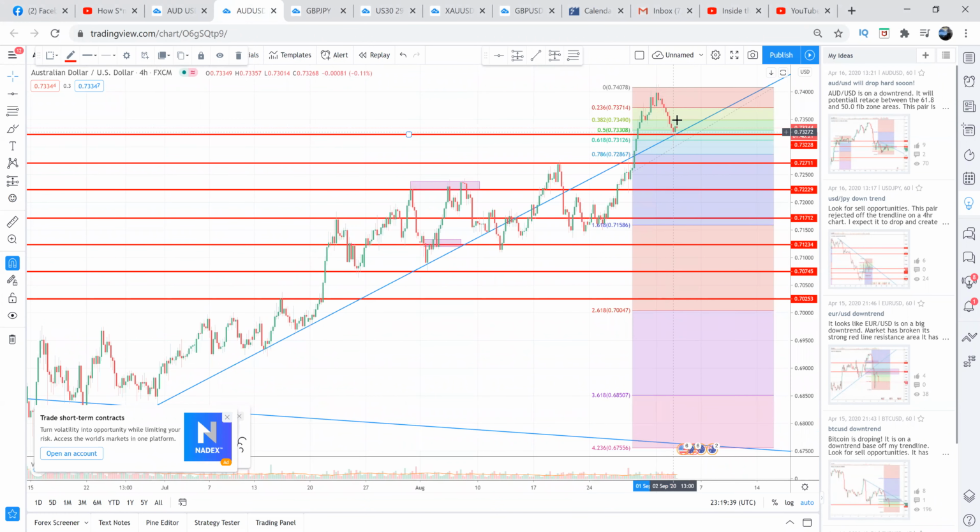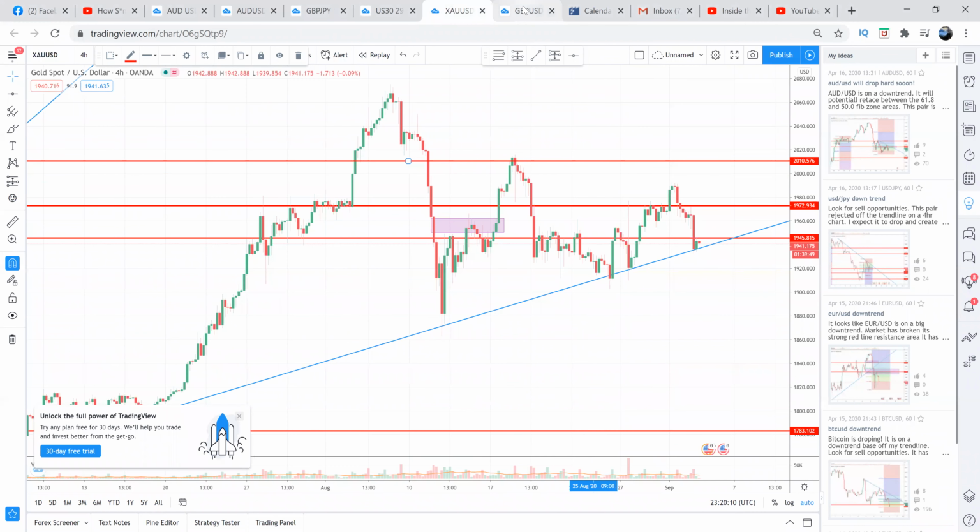AUDUSD dropped down a lot today during London and New York session. It straight dropped down, a lot of momentum down. Yesterday the market was straight bullish momentum. Now today we're dropping down for a correction. We're still focused on uptrend moves at this moment. So this is pretty much what's happening in the market.